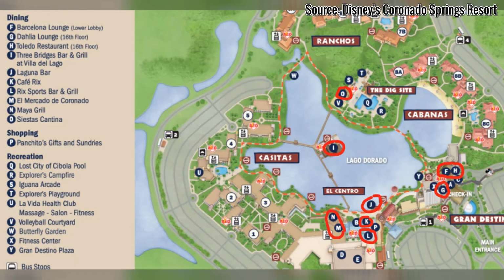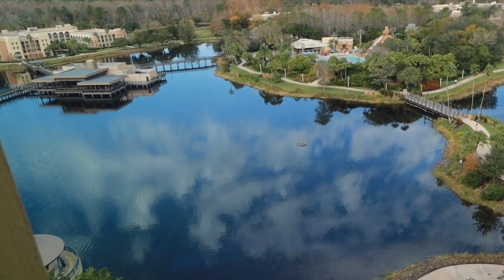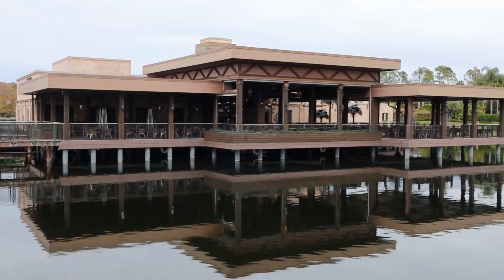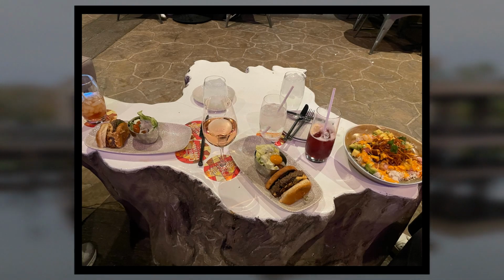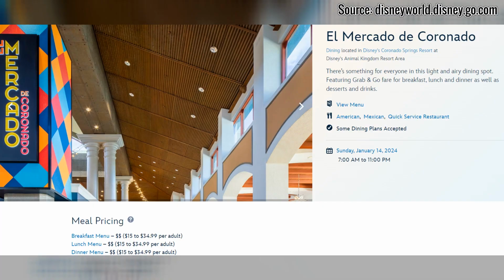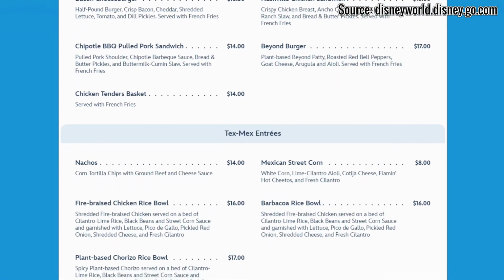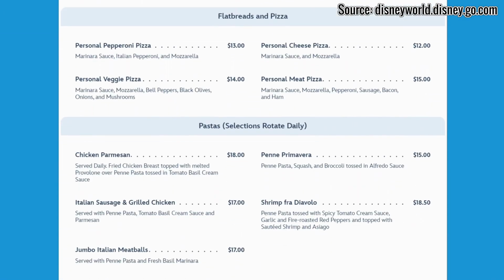The resort has a lot to offer dining-wise. There's Three Bridges Bar and Grill at Villa del Lago, located in the middle of the water. I didn't eat there as I was at the parks, but my mom and sister got to eat there, and the photos they took made it seem awesome. You have El Mercado de Coronado, which is actually your average quick service restaurant, but with some Mexican dishes you really can't get from some of the other Disney World properties.